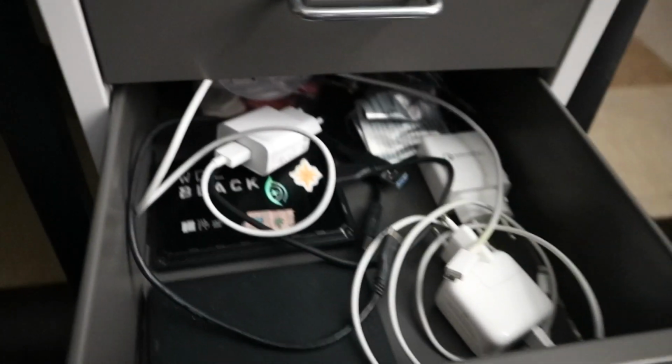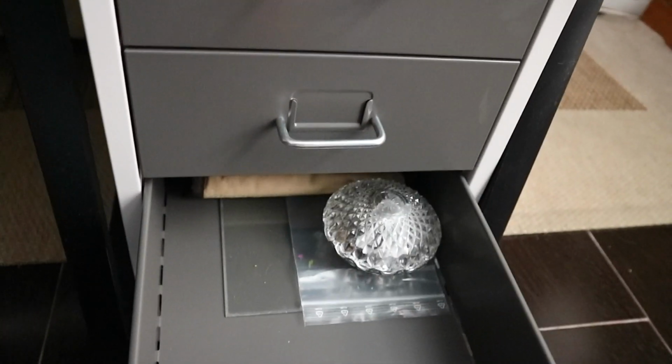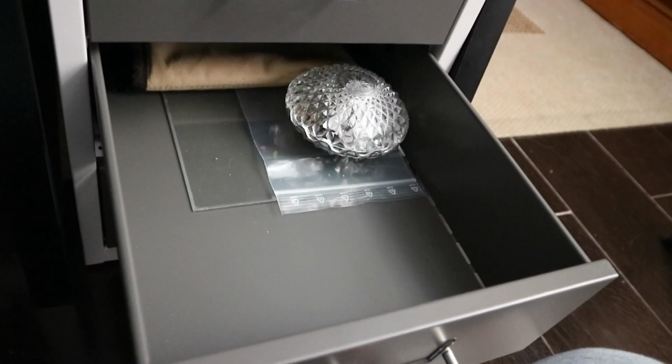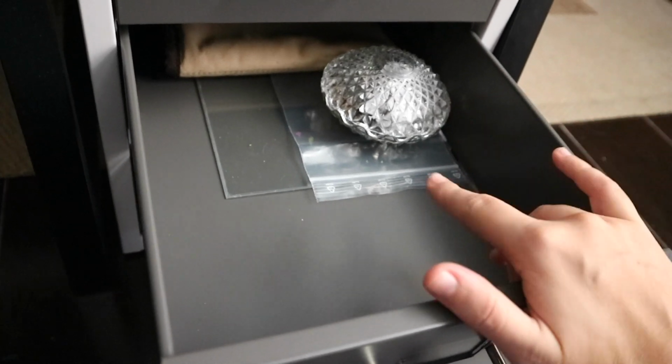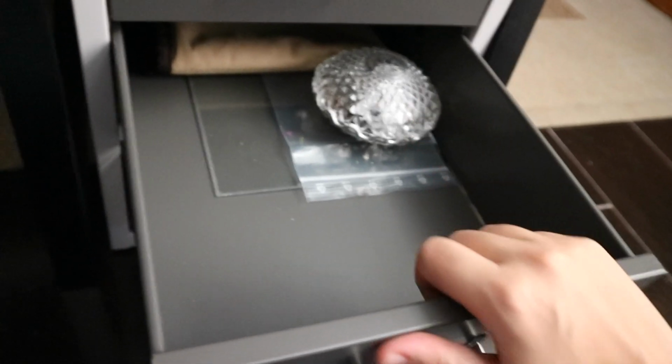This one is my cables. This one doesn't have a purpose yet. It's pretty empty at the moment, but I do have something coming in the mail soon that will probably live here, but we'll talk about that later.